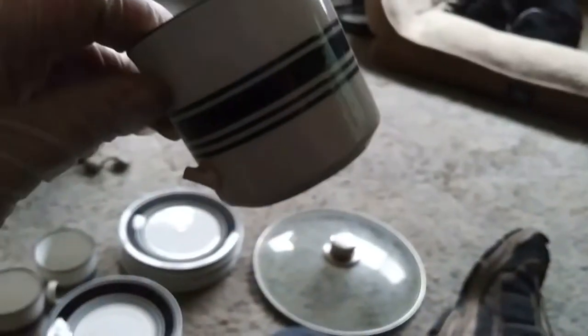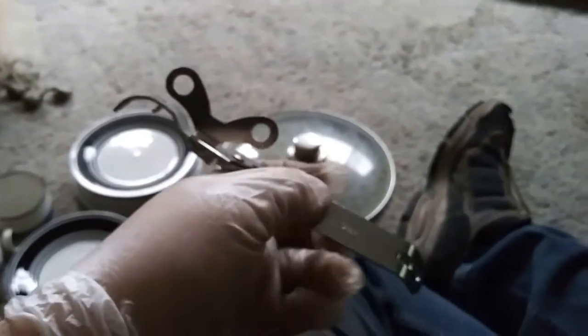Oh, the poor coffee cup didn't make it. Oh my god. I won't miss it. To be honest, I have a whole box next door full of coffee cups for a quarter each. Right. This is the one we have at our house.